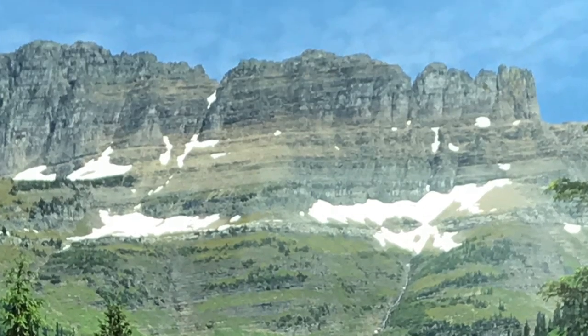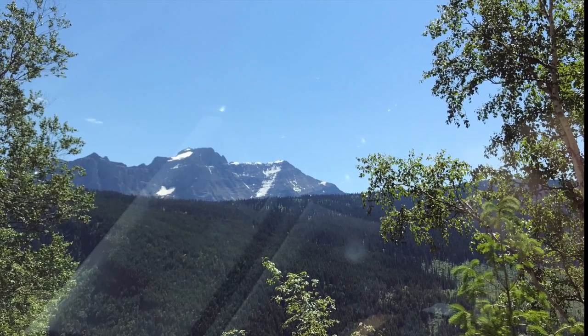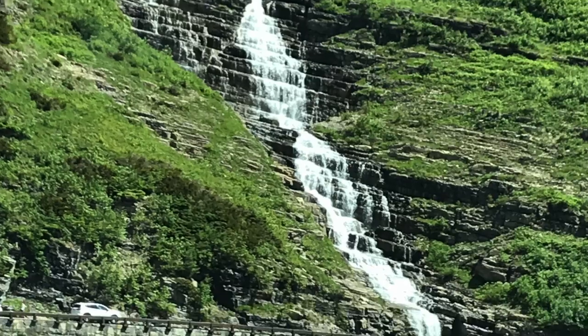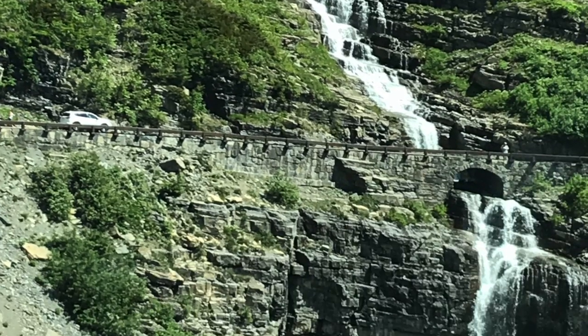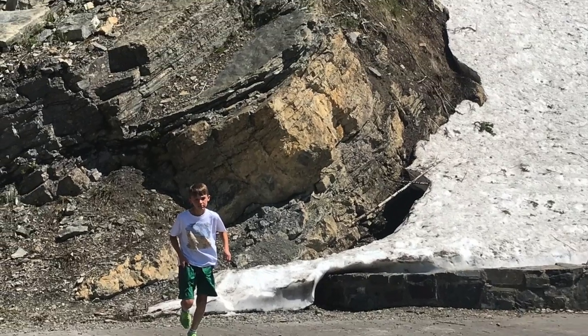We continued along Going-to-the-Sun Road. The snowplows had finished clearing it just a few days before we arrived. Luckily, the traffic was not too bad on the road. That said, we weren't able to do the Hidden Lake trail we'd wanted to do at Logan Pass because there was no parking there. One note, if we'd been on the shuttle, that would not have been an issue.